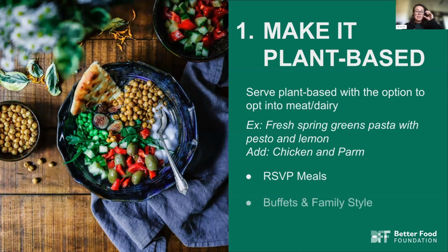If food is being served on a buffet, pull all the meat and dairy out of your main entrees and put them at the end of your line as a garnish or a topping. Always put your plant-based items at the very front of your buffet. People are more likely to fill up their plates with more of the plant-based items, and then use meat and dairy as a garnish at the end.